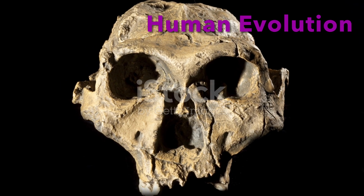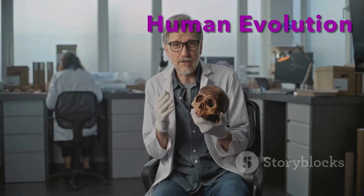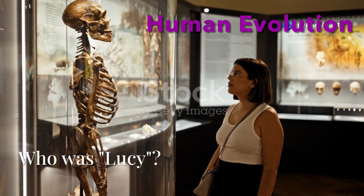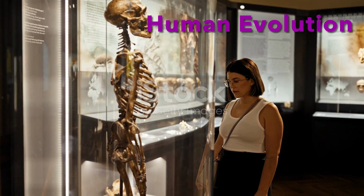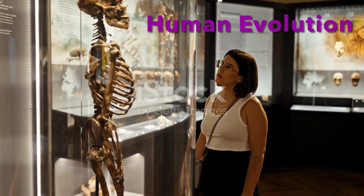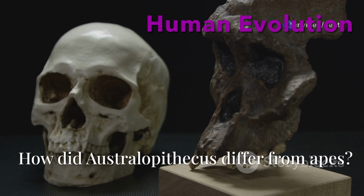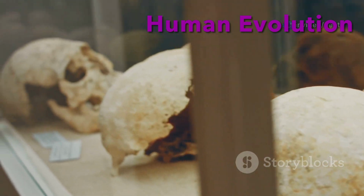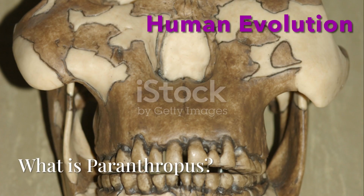What is Australopithecus? It's a genus of early hominins that lived 4 to 2 million years ago, known for bipedalism and small brain size. Who was Lucy? A famous Australopithecus afarensis fossil found in Ethiopia, dated to about 3.2 million years ago. How did Australopithecus differ from apes? They walked upright and had smaller canines and a more human-like pelvis and leg structure.